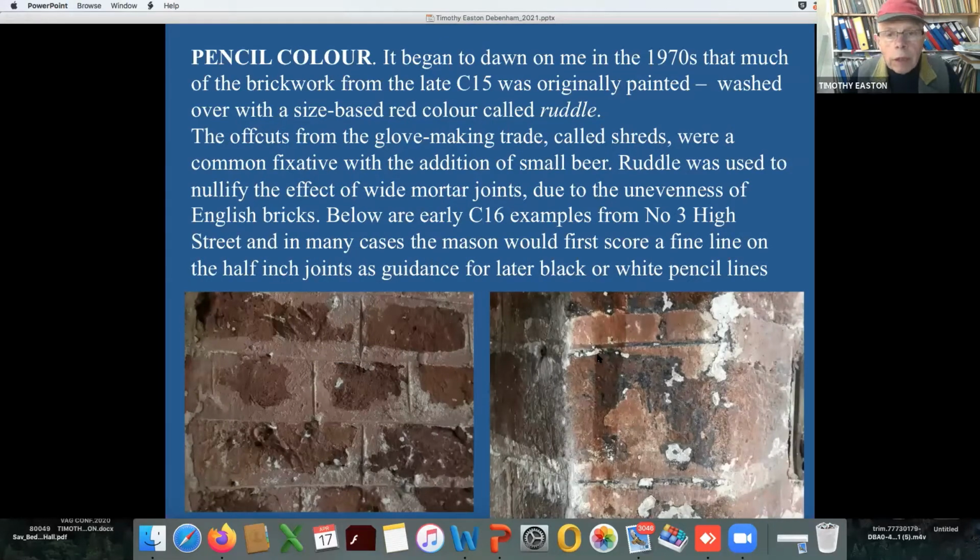But the other thing that I noticed in Debenham when we were putting this exhibition on, and we put parts of the photographs there, was that the brickwork was painted. And I had found no evidence of anybody writing about this. The only person who mentioned it was Saltzman, who was talking about penciling, but he didn't explain what it was. But in a sense, we're going to look at this building a little bit later. This is a 1520s building, number 3 in the High Street here.